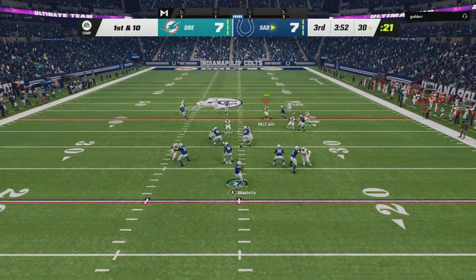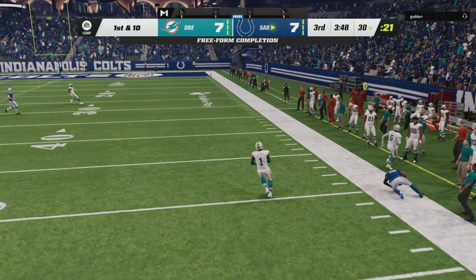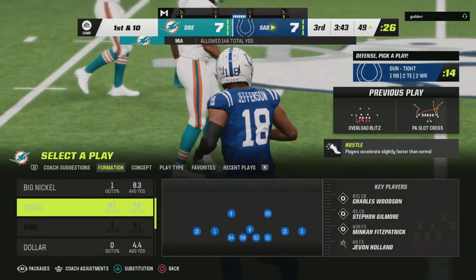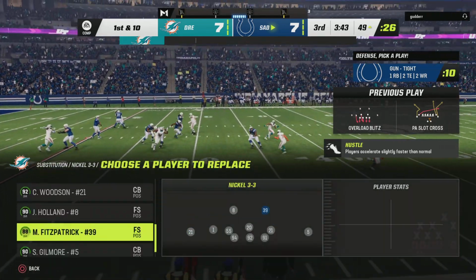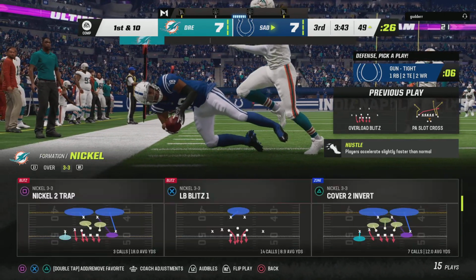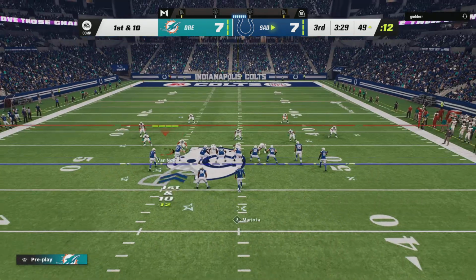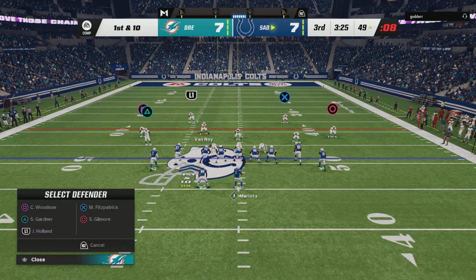Play fake to Henry. Now Mariota. And he'll be taken down, but not before they work it across midfield. A good pickup there, 21 yards. If you're going to blitz, likely going to leave you in man coverage with this guy, and that is less than ideal. It is, because just about any offense that has an elite receiver, if you blitz and have him in man coverage, you're going to him, even if he has an elite defender on him, because he usually knows where the ball is before the defender does.